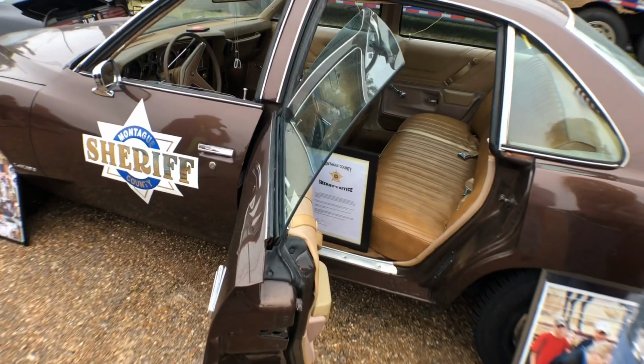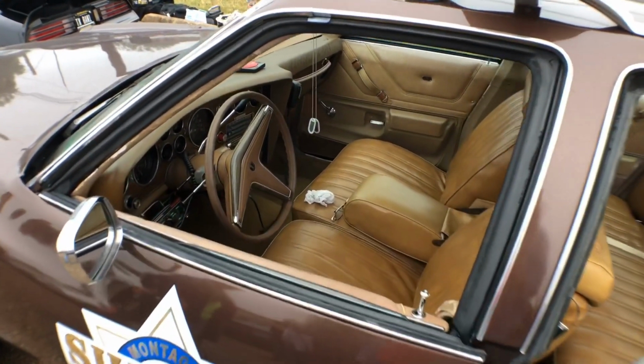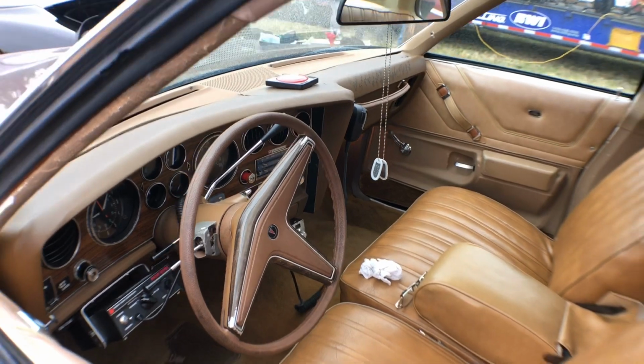Some more shots of the sheriff's car. This thing is done up just like a sheriff car too. I feel like it's got the police radio. It's amazing. He's even got the dog tags hanging there. It's great.